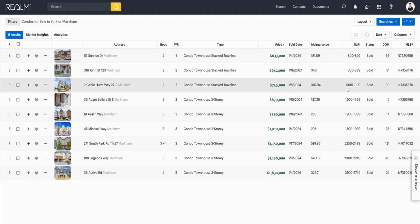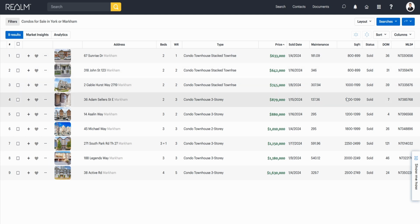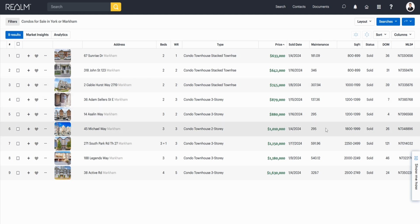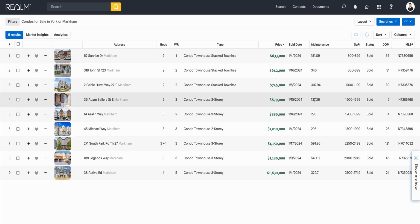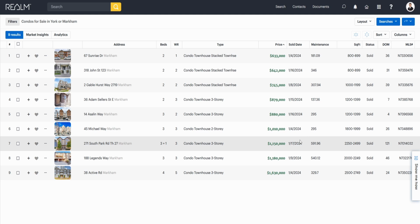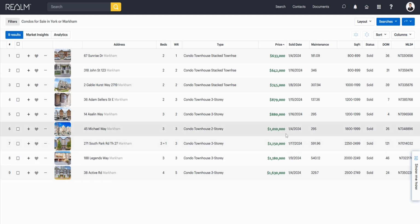As they move up in terms of unit size, more than 1,000 square feet, you will see the price range from 745,000 up until a little bit less than 2,000 square feet, which was more or less closer to $1 million. You can also see the maintenance costs move up according to the unit size, and anything more than 2,000 square feet practically sold above $1 million.